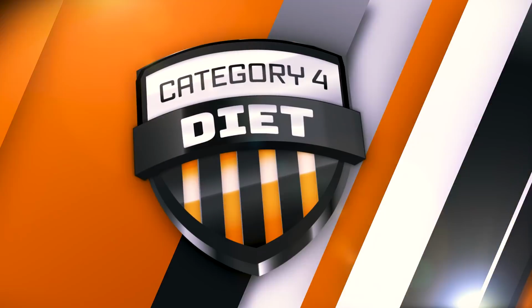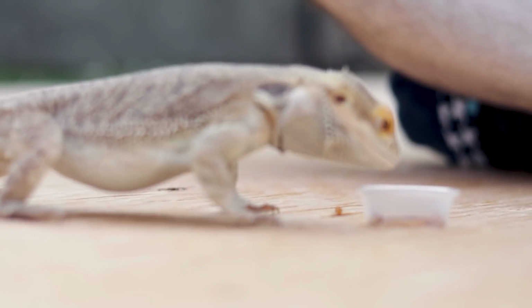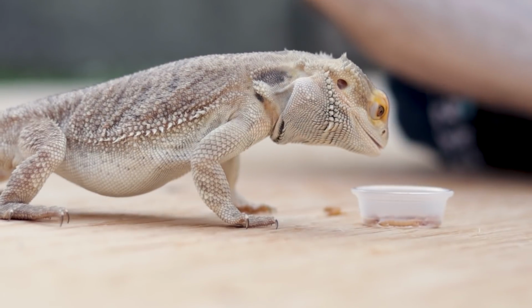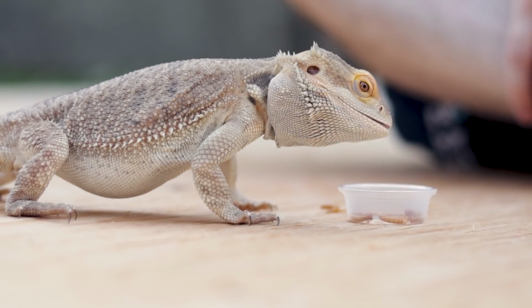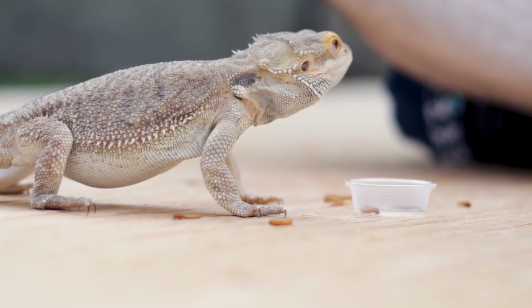Okay. Category 4 is diet, and this is important. If you feed your animals well, they tend to live a lot longer, and don't look so skinny. It's just better overall. And the nice thing is neither has ridiculous requirements or is super expensive. Leopard geckos are insectivores. They're going to eat crickets, dubia roaches, superworms, mealworms, and that's it. And for the most part, there's exceptions. They're not picky. Bearded dragons are. Bearded dragons are picky sometimes.